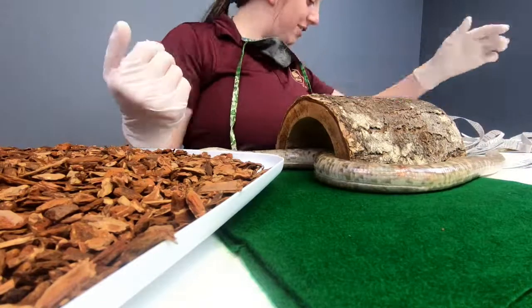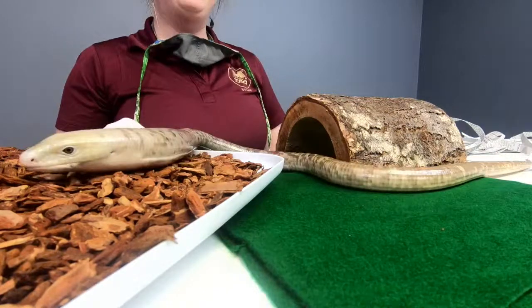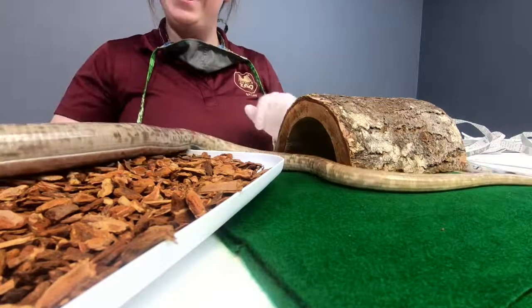I know, he has knocked a good majority of this enrichment off the table. I know, we'll have to post the story later for everyone to look at to see how much stuff is on our floors.